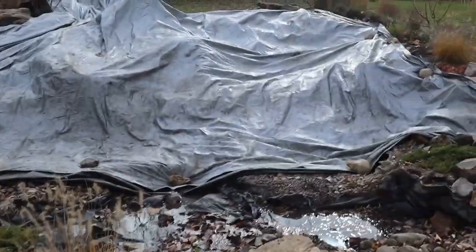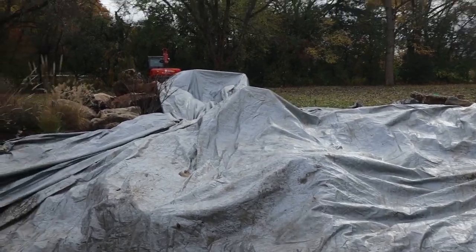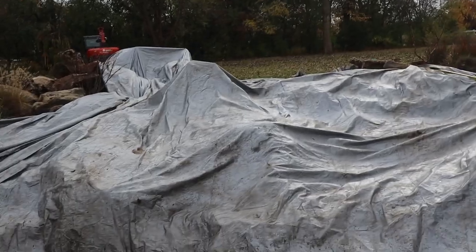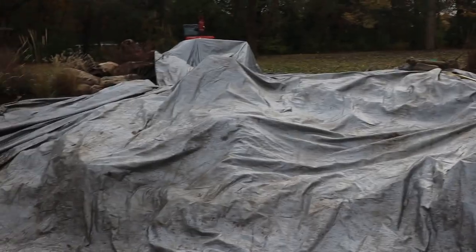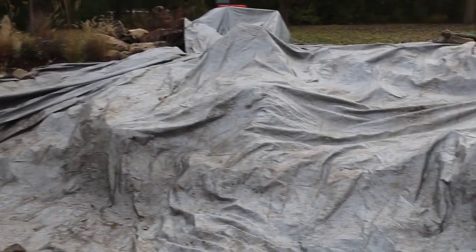And then this giant tarp is sitting out here because they're anticipating a little more than an inch and a half of rain tomorrow, which would really make this a muddy, muddy mess, especially with all the plants and the mulch and stuff gone. So we've got it tarped, and if history proves itself to be accurate, every time we put a tarp down, it doesn't rain. So hopefully this keeps the rain gods at bay.